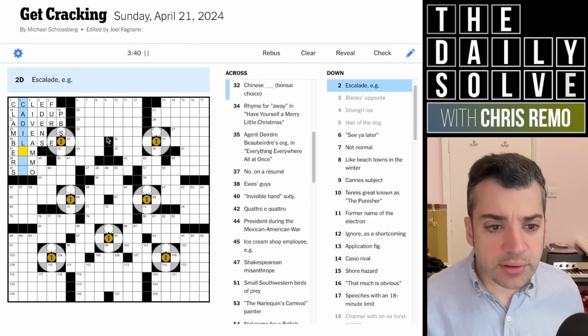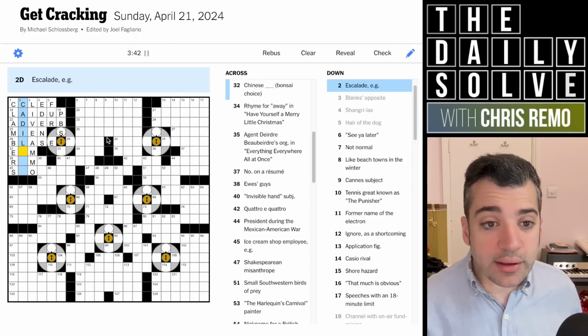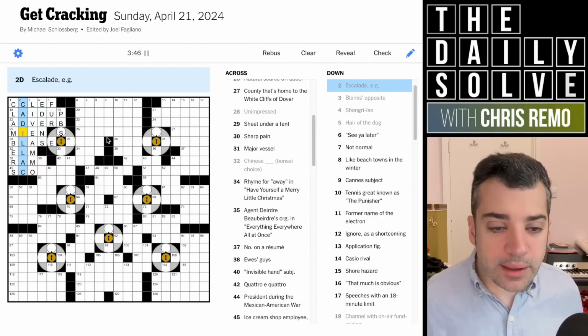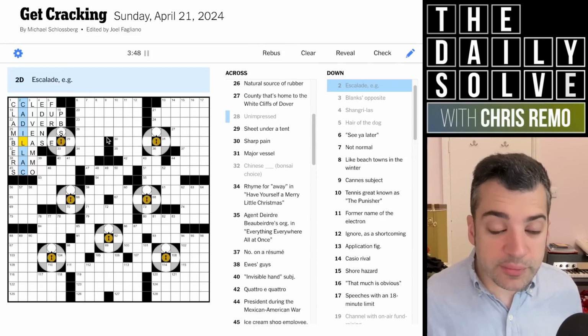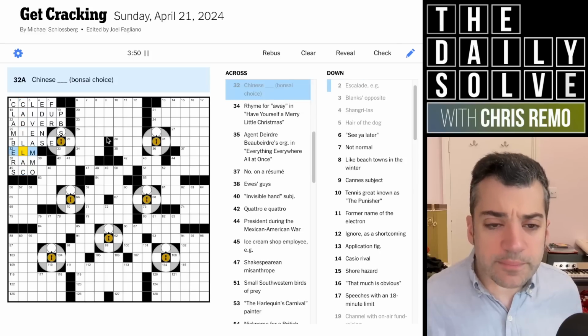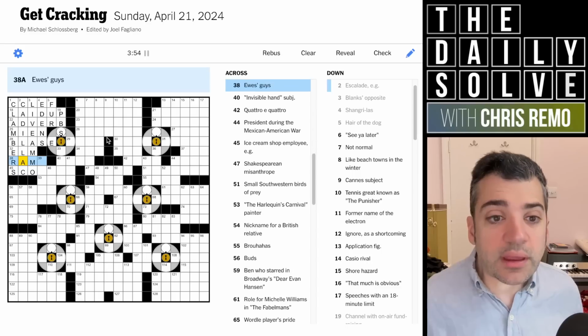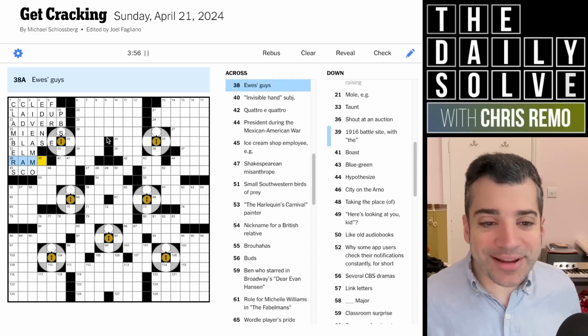Escalade, e.g. Oh, Cadillac. Oh, is that a Cadillac? Oh, I didn't even realize that. Okay. Had I remembered that, I would have gotten this earlier, I suppose, but I didn't. So it was a car, or a truck, I guess. Chinese elm, bonsai choice, all right. And use guys are rams.